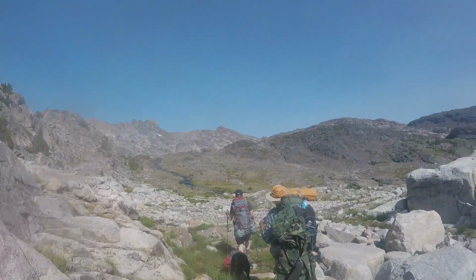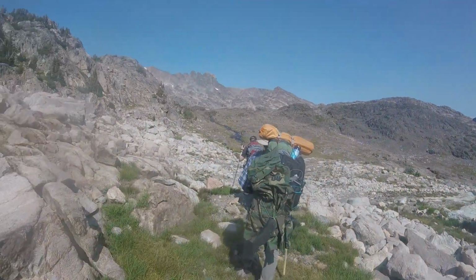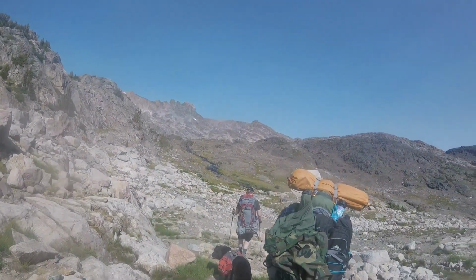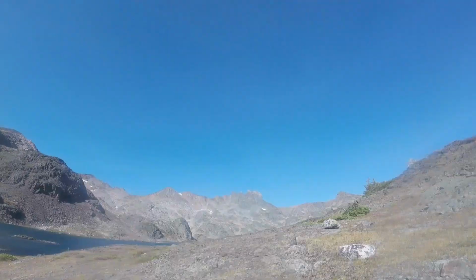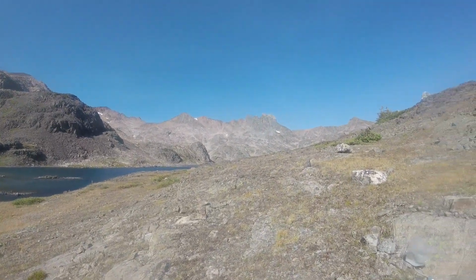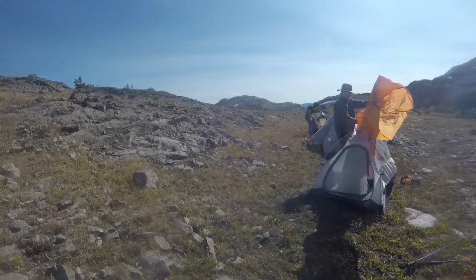Well, we're about halfway in between Lower Arrow and Upper Arrow Lake. We got probably less than a mile to Upper Arrow Lake, and that's probably where we're going to base camp, somewhere up there. Well, we made it to our base camp at Upper Arrow Lake. Just setting up our tents.